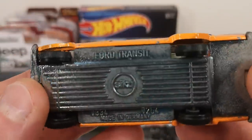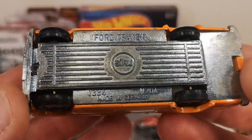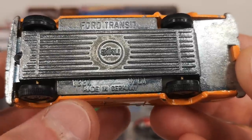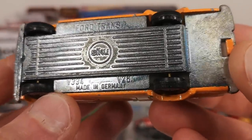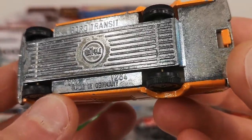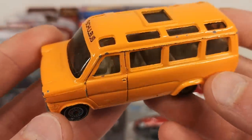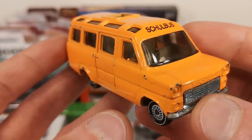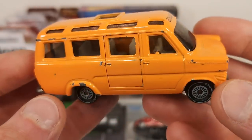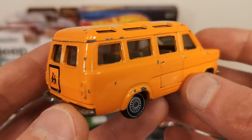Then we get to a fairly pricey one. This is an old Siku. You can see that it's got the V number here, made in Germany. Doesn't say West Germany, so I guess it's after 1989. The Ford Transit school bus. So I've been after this one for a while. This is metal on metal. Nice minty versions of this will set you back 40 to 50 euro.